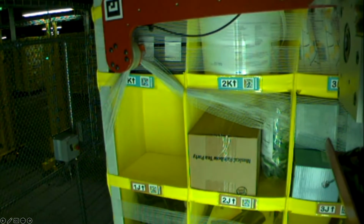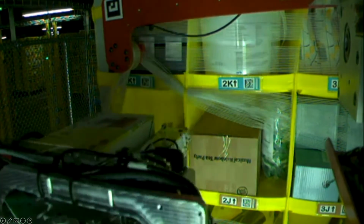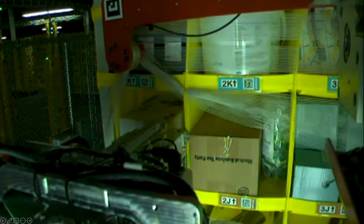And of course, it needs to work with all of the different items. So bagged items, flexible items, small items, heavy items. We actually are optimizing for both rate and fullness. So you want to put the biggest item that will fit into that bin, and you want to save the small items for smaller spaces.